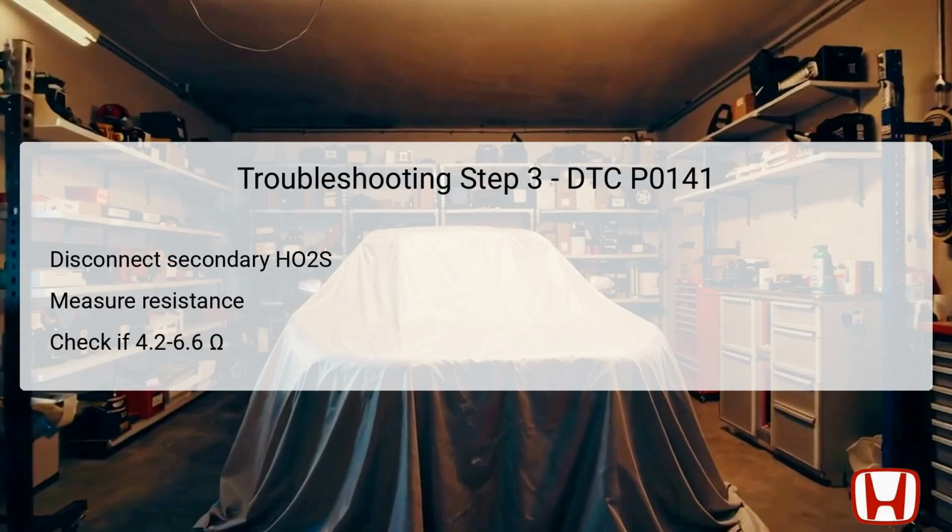This step requires checking the internal heater resistance of the secondary HO2S to ensure it is functioning correctly. Begin by disconnecting the 4P connector from the secondary HO2S, ensuring that the vehicle is in the off lock mode to prevent any electrical hazards. Measure the resistance between test point 1 and test point 2 on the sensor side, which corresponds to specific female terminals within the 4P connector. The expected resistance at room temperature should range from 4.2 to 6.6 ohms.